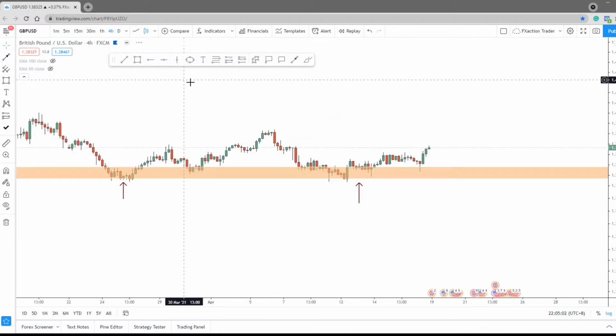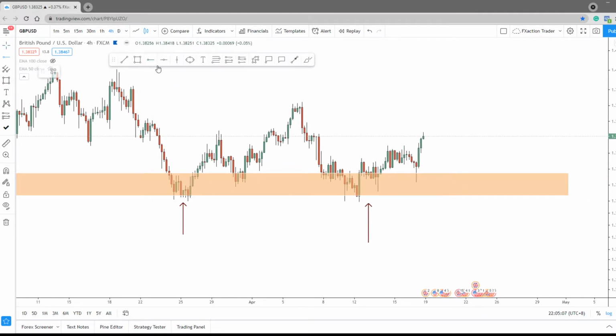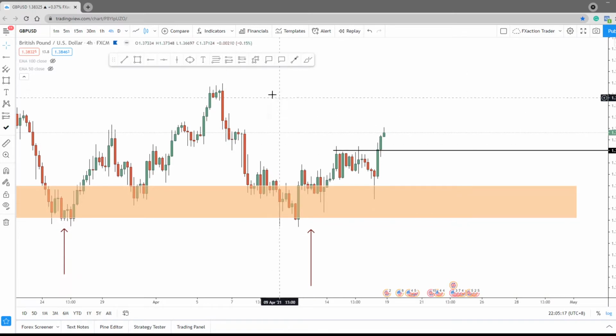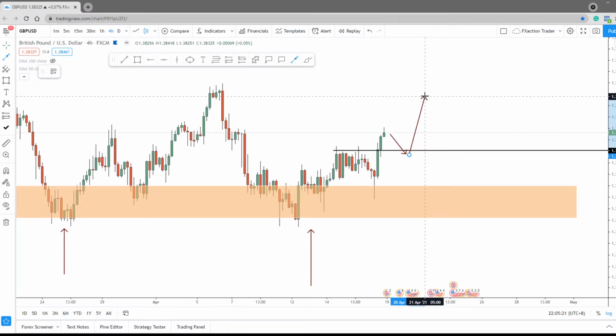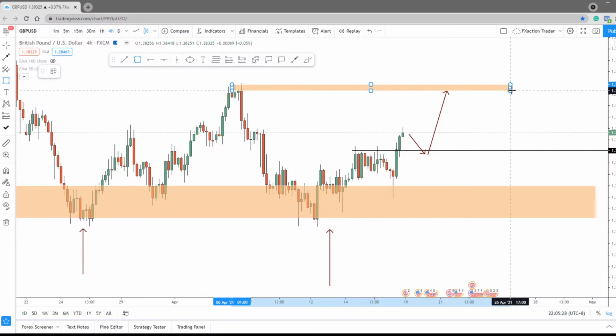On H4, we can see that market has broken the previous high and a new high was created after this high was broken. So this week, we are still going to focus on trend trading upon the pullback, and we are going to go long for this pair, and our next target will be the previous high on H4 at 1.391.